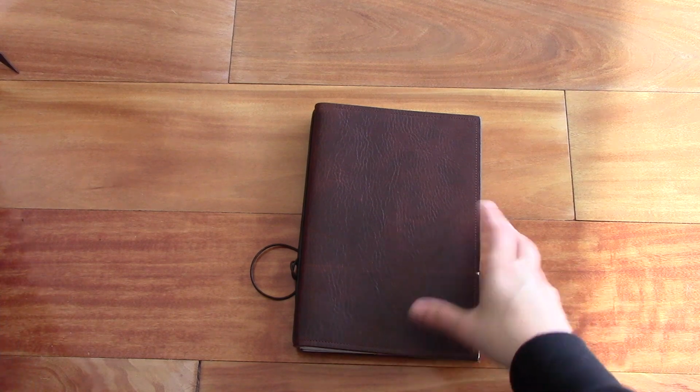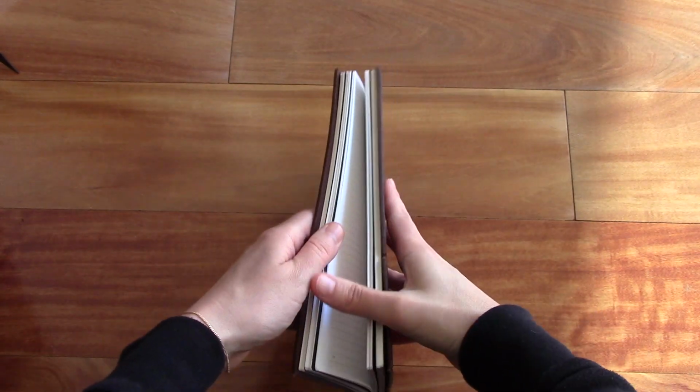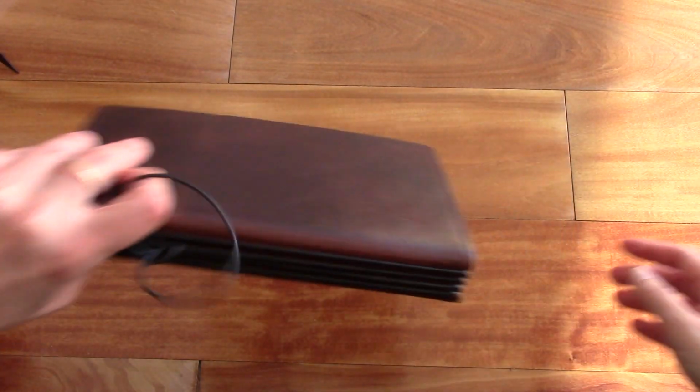And then here we have the X17 refillable leather notebook, also Traveler's Notebook style. What I love about these is that they actually open up and just stay open, unlike most Traveler's Notebooks. See, you can actually leave this open, it doesn't plop.